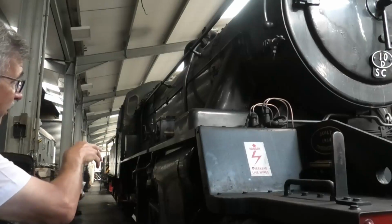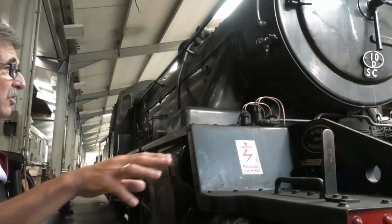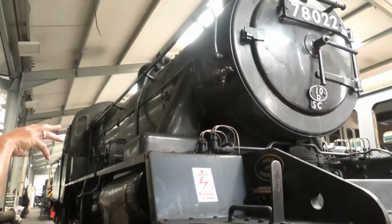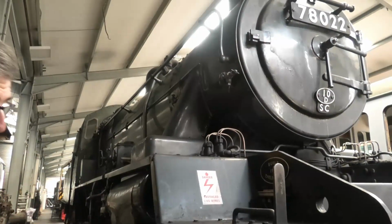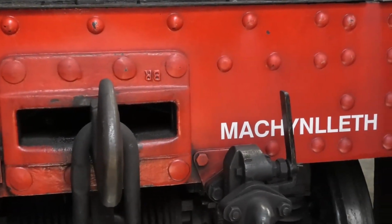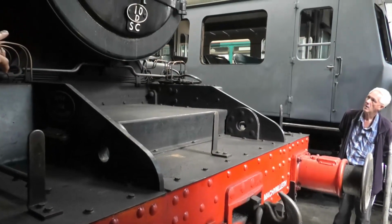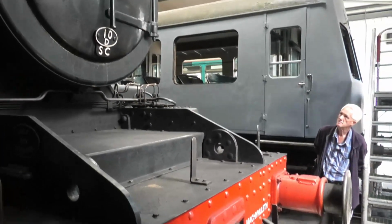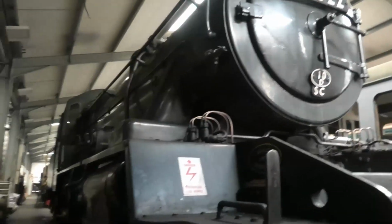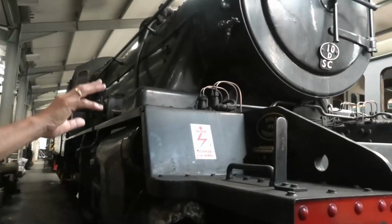She didn't acquire this until she was actually used on the steam specials on the Cambrian coastline a few years ago, when she was based at Machynlleth Shed. You've noticed she still carries Machynlleth painted on the buffer beam, and until very recently, a couple of weeks ago, she had an 89C Machynlleth shed plate on. She's had her 10B shed plate put back on now. And at that point she was repainted into lime green to work the Cambrian coast up to Pwllheli.